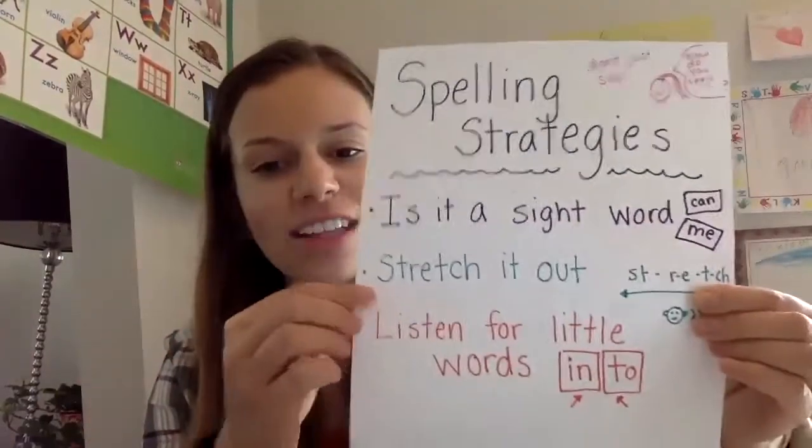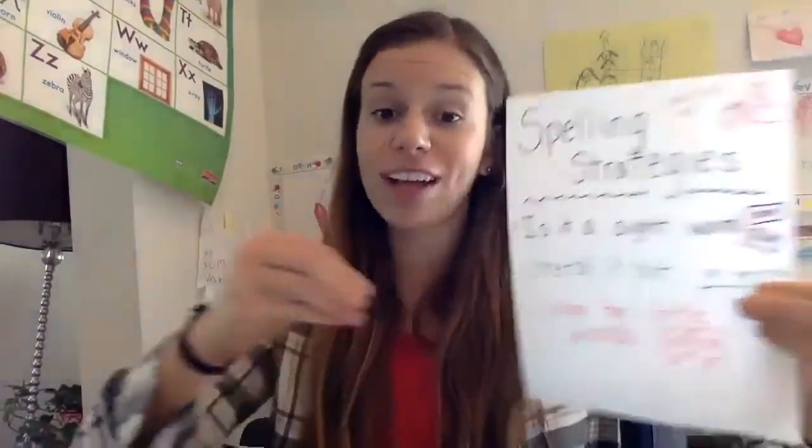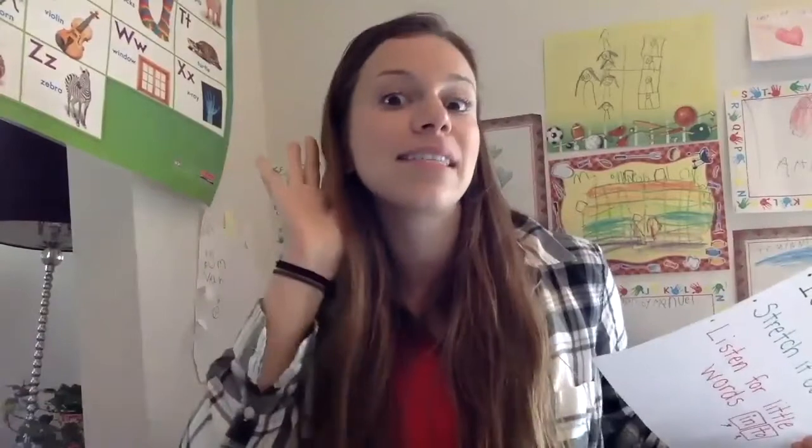Our next strategy says stretch it out. We've been practicing this a lot. Where we stretch it out like a rubber band. We listen to a sound, we write it down. We listen to the next sound, we write it down until we get all the sounds. You are experts at that.